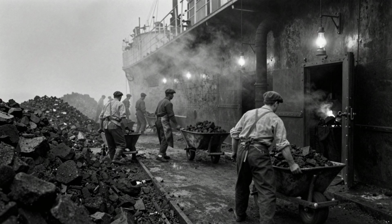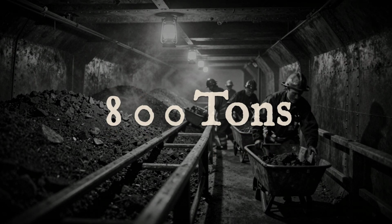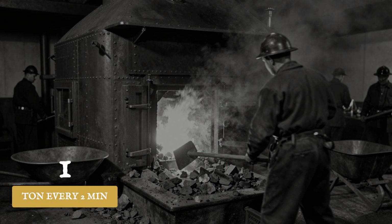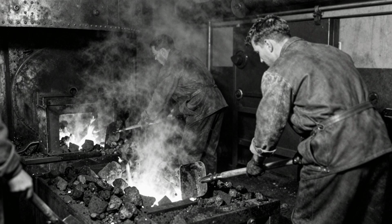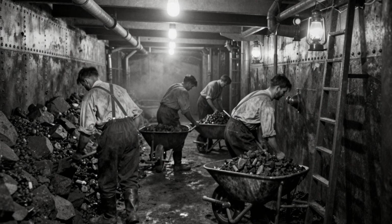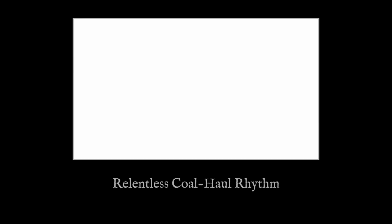The numbers behind this routine reveal the true scale of the burden. Titanic's engines demanded between 600 and 800 tons of coal every day. That meant, at full speed, the firemen had to feed nearly 1 ton of coal into the furnaces every 2 minutes. Wheelbarrows rattled over steel plates, coal was heaved from bunkers to stokeholds, and shovels scraped across the grates in a deafening chorus. The trimmers, working deep in the bunkers, kept the coal flowing, hauling it out, balancing the ship's trim, and racing to keep up with the firemen's demands.